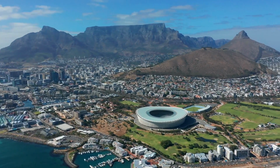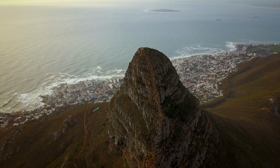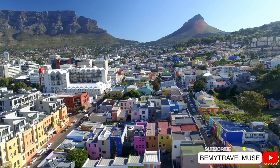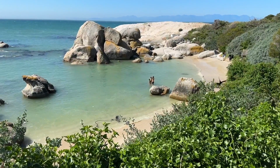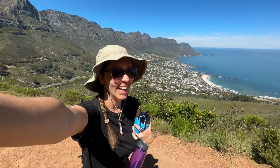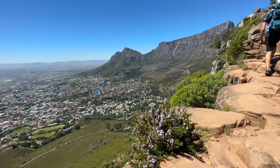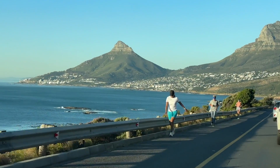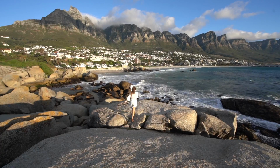This is Cape Town, South Africa, easily one of the most beautiful cities in the world. Set amongst a backdrop of dramatic mountains with colorful neighborhoods, white sand beaches, so much history, and in my opinion, a must-stop on your Southern Africa adventure. I've spent a cumulative few months traveling in South Africa, but if I only had 24 hours in Cape Town, this is what I'd do.